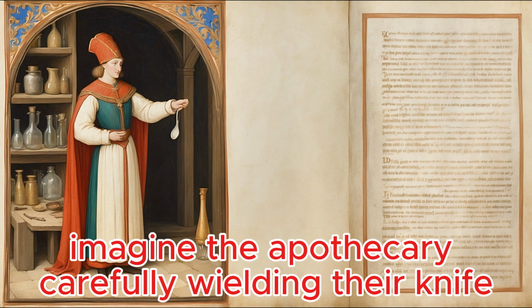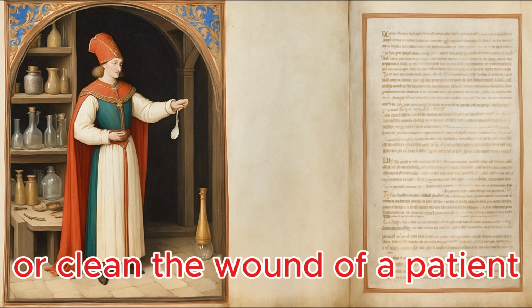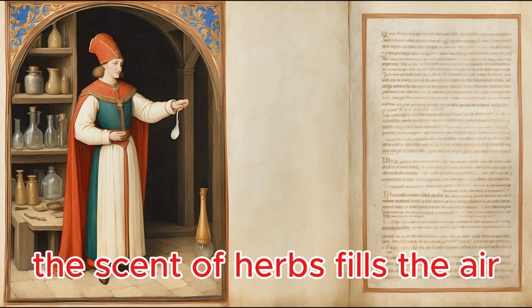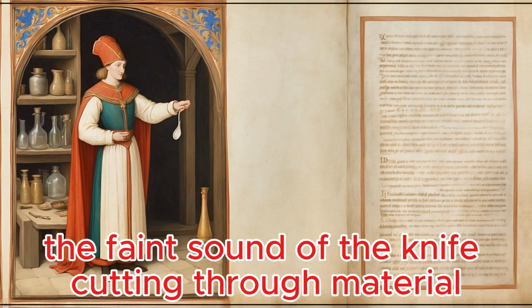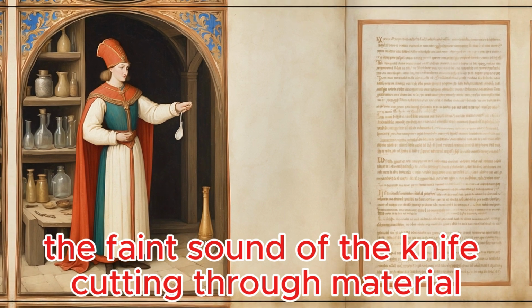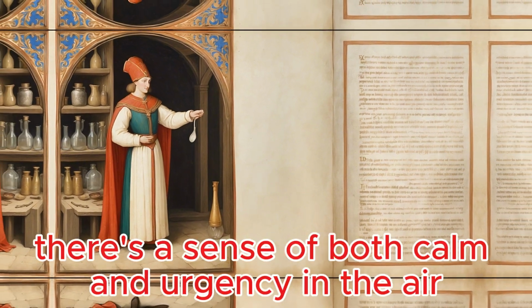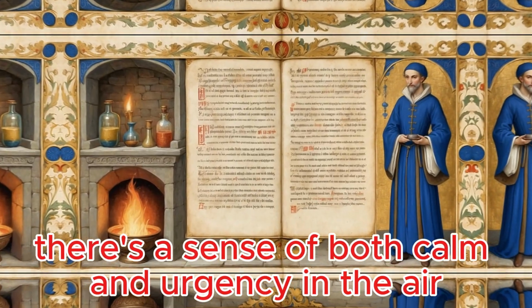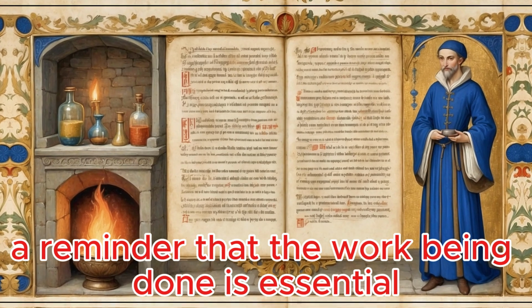Now imagine the apothecary carefully wielding their knife, using it to slice into a fresh root or clean the wound of a patient. The scent of herbs fills the air as the apothecary moves with practiced precision, the faint sound of the knife cutting through material accompanied by the murmurs of the patient or the occasional sigh. There's a sense of both calm and urgency in the air, a reminder that the work being done is essential.